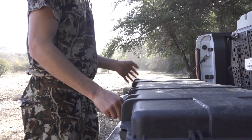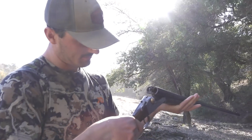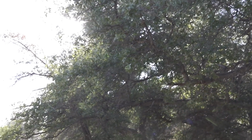Cool. But this should be a lot of fun, man. We should cover some ground. This is my great grandpa's 16 gauge that was handed down by my grandpa probably a year ago. Shot a lot of pheasants with this in Wisconsin when there was a lot of pheasants. Hoping to bust some quail with it.